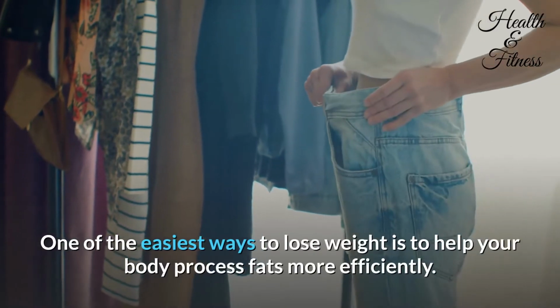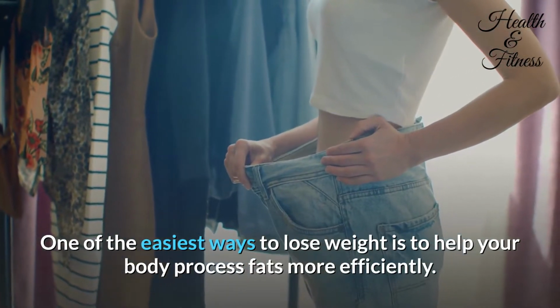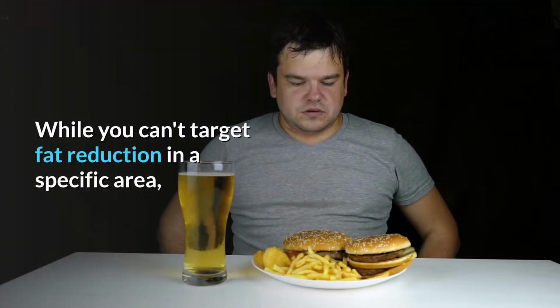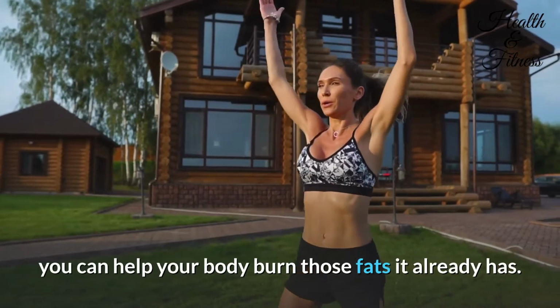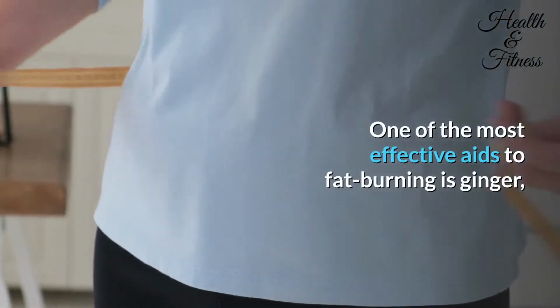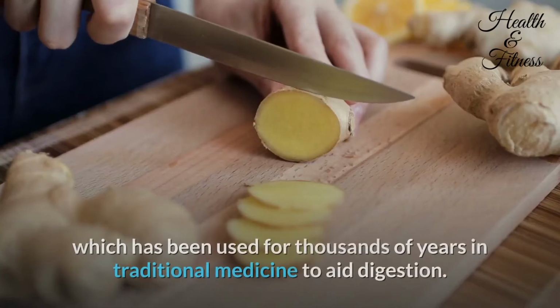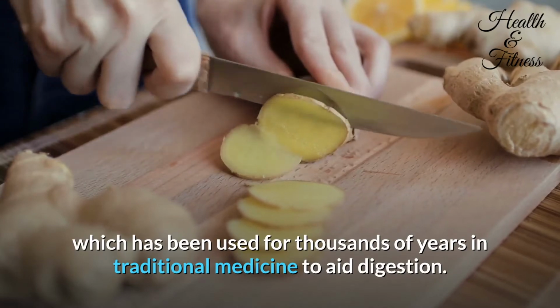One of the easiest ways to lose weight is to help your body process fats more efficiently. While you can't target fat reduction in a specific area, you can help your body burn those fats it already has. One of the most effective aids to fat burning is ginger, which has been used for thousands of years in traditional medicine to aid digestion.